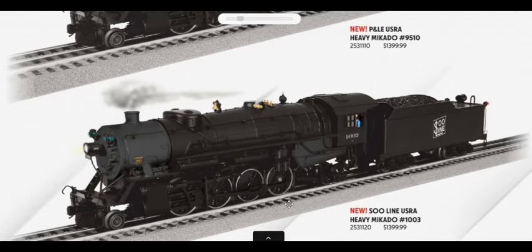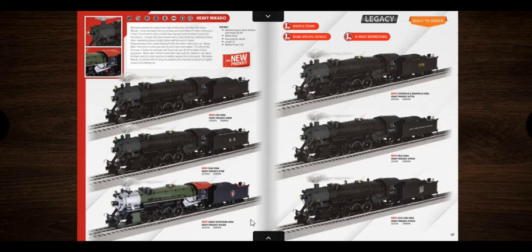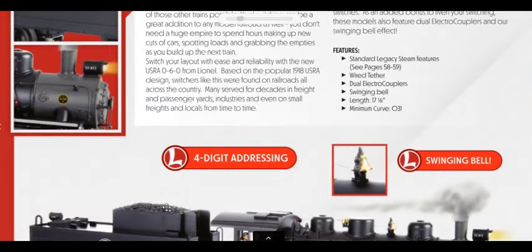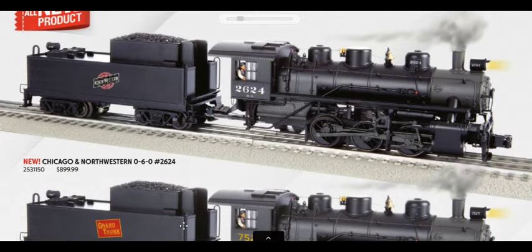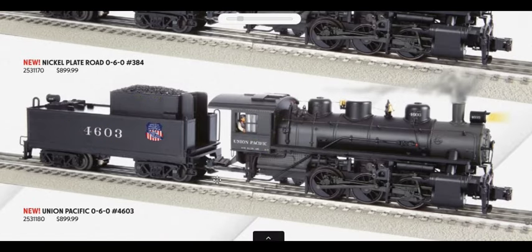And the unsung hero is the Legacy USRA 060 steam switcher, available in Atlantic Coast Line, B&O, Chicago and Northwestern, Grand Trunk, Nickel Plate, and Union Pacific. The steamers require 031 and larger curves and are priced at $899.99 each.